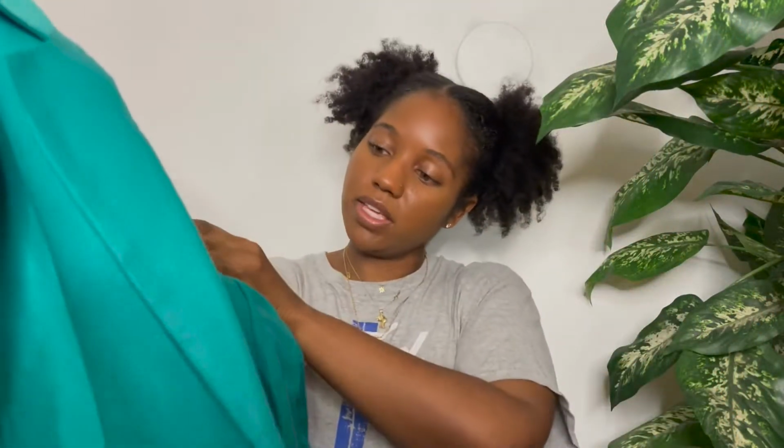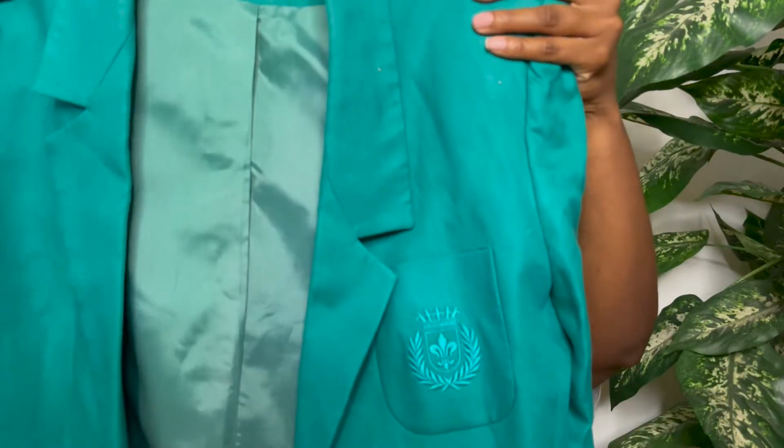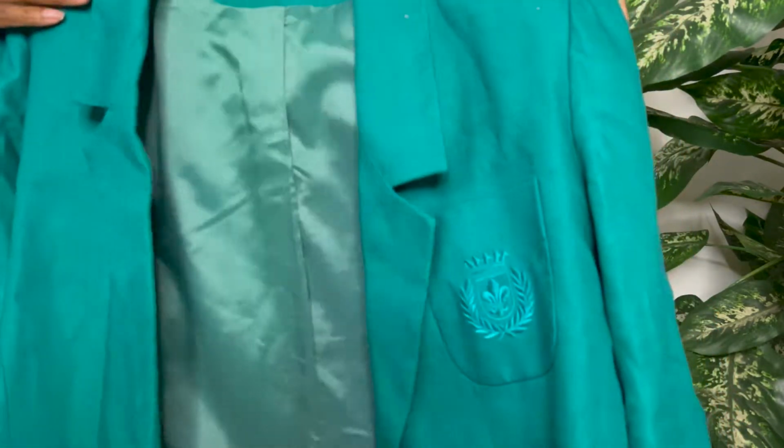It kind of maybe gives off teal vibes as well, but I have definitely been looking for green blazers over the last, I don't know, several months, and really haven't come across anything that I really like. So when I saw this, I really wanted to pick that up because the color was perfect.